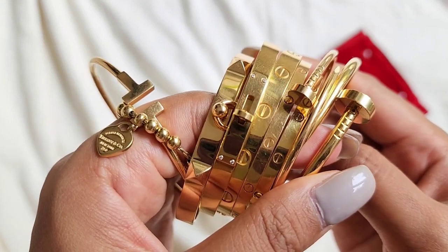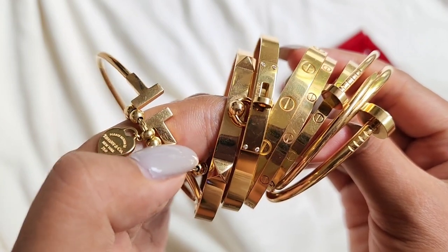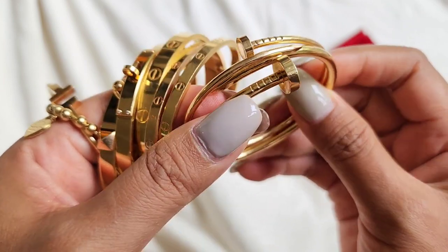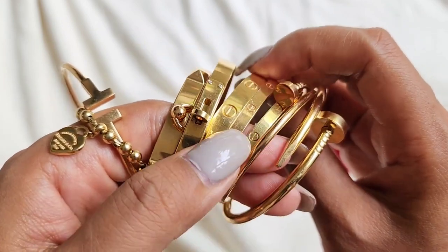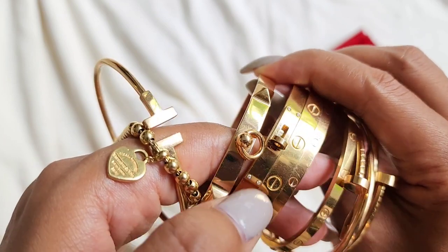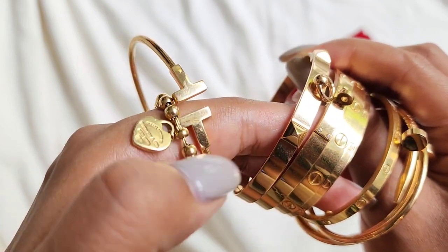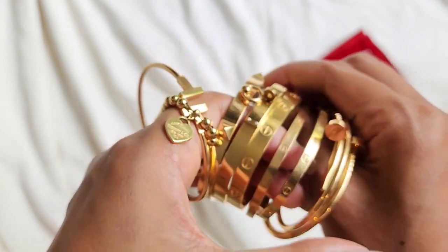So this is my entire bracelet collection: 5 from Cartier, 2 from Hermes, and 2 from Tiffany. These 2 are the Juste un Clou, and these 3 are the Love bracelet. These 2 from Hermes are 1 Kelly in 18K yellow gold and 1 CDC in 18K rose gold, and these 2 are from Tiffany: 1 is the T bracelet and 1 is the bead bracelet.